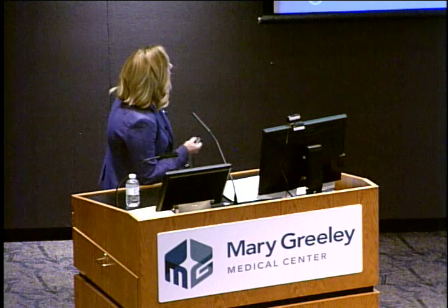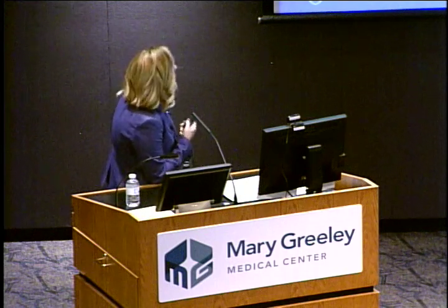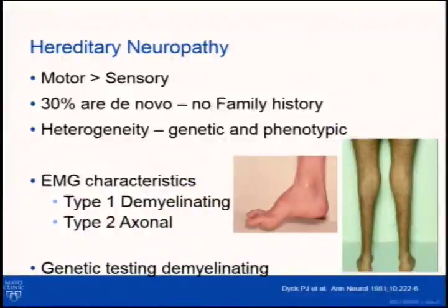And then the EMG is really helpful in distinguishing what's the type of hereditary neuropathy or Charcot-Marie-Tooth. We know that type 1 are demyelinating, the type 2 are more of an axonal pattern. And genetic testing is probably the most helpful in demyelinating. We can find the mutation in greater than 90% of patients. And so genetic testing in the demyelinating is particularly helpful. In the axonal, maybe about 50%.